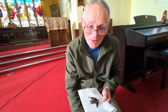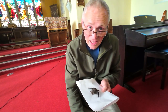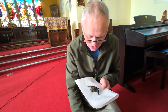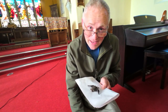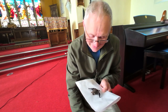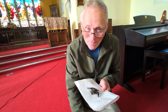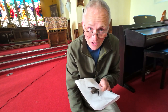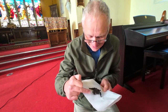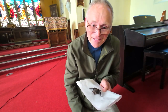Here we are in the church, and I've just discovered, sadly, a wee dead bat, a little bat that was found in the church here. It was just lying dead on the carpet. I suspect, though I'm no bat expert, that it's a pipistrelle bat, our most common bat, and it's only a small wee thing. It's about 5 centimetres from the top of its head down to its rear.